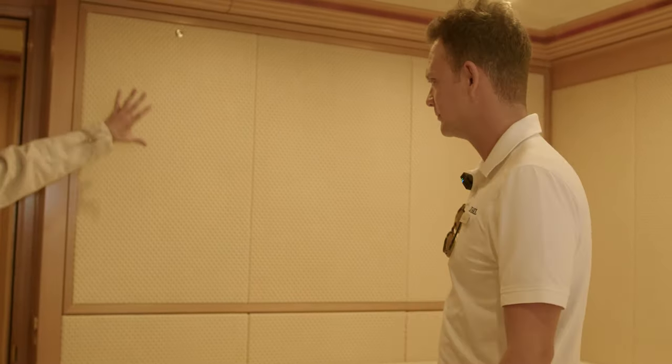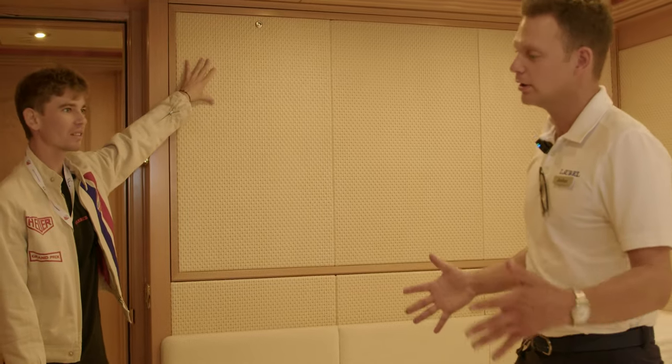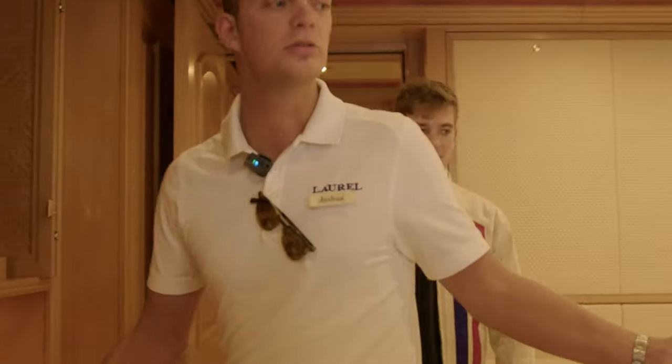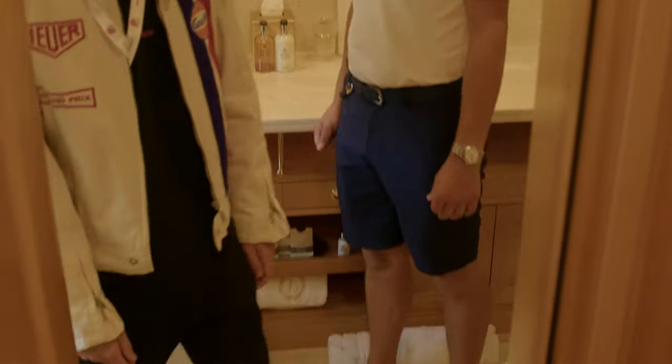So this comes down. This is another bed. This pulls down, and you could have a bunk bed set up, or you could have your staff in here if you so wish. And like I said, each bathroom is different. Certainly bigger than my bathroom at home. Me too. And just nicer with all the marble and everything.